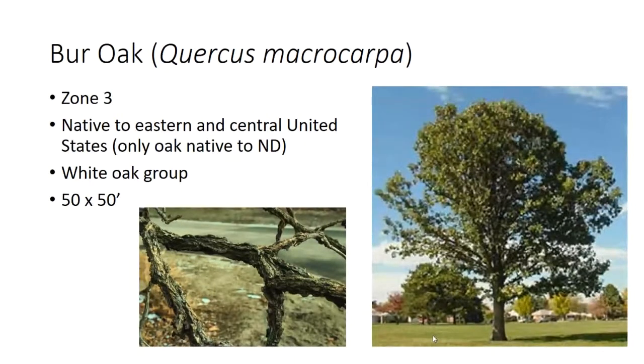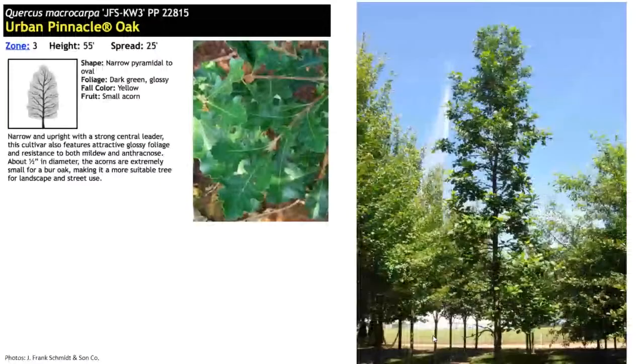It's our only native oak. It's a white oak group, zone 3, very tolerant to our conditions. One of the stigmas with oak is that people say, oh, they grow too slow. That's okay. Oaks are a wonderful tree. There's been quite a few selections now of Macrocarpa, which is our bur oak.